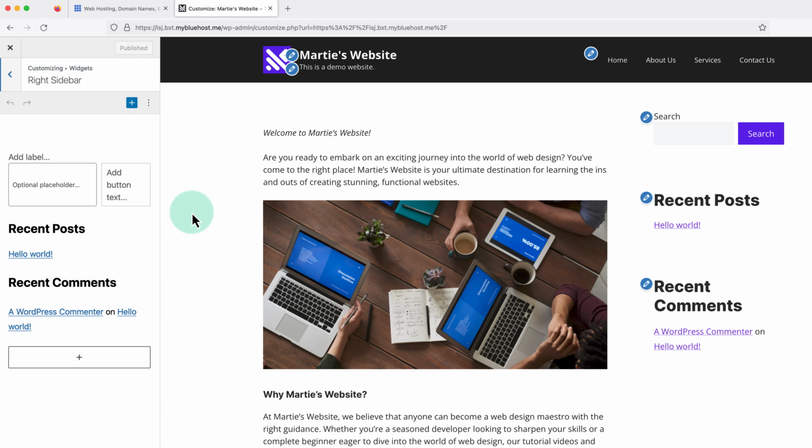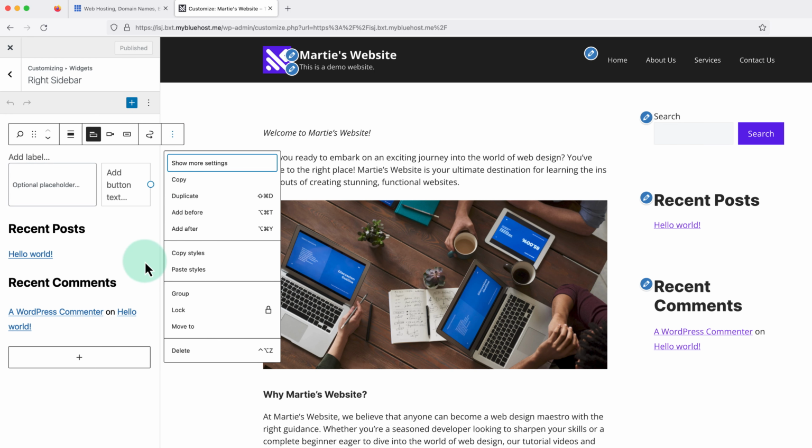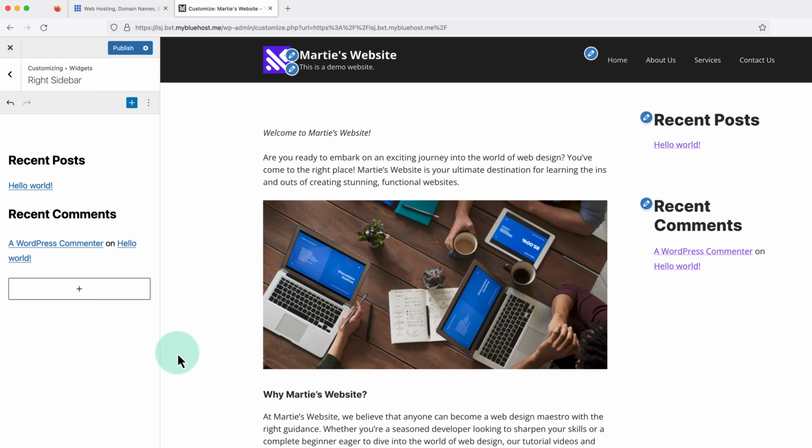For my example, I want to remove all three of these, but if you want to keep any of them, you can. So to remove the search bar at the top, we're just going to click on it, then click the three dots to the right of this menu, and click Delete at the bottom. And when we do this, we'll see that it disappears from our sidebar in the preview on the right.